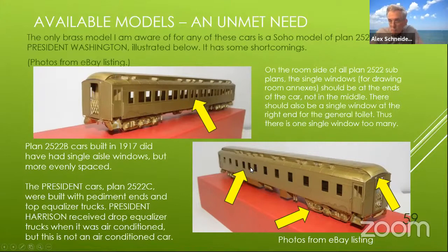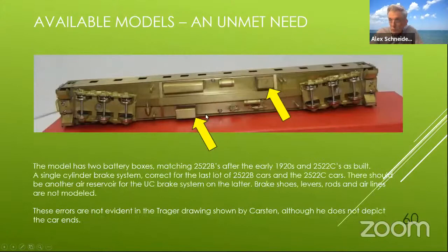The President cars, Plan 2522C, were built with a pediment end, which is not shown here, and top equalizer trucks. And although President Harrison received drop equalizer trucks when it was air conditioned, this is not an air conditioned car. There's no duct on either side of the clerestory. In addition, although the model has two battery boxes and a single brake cylinder, there should be another air reservoir for the UC air brake system on the late cars that this car supposedly is labeled for.